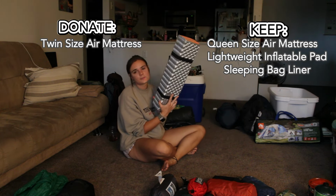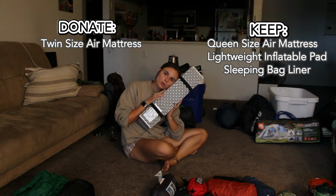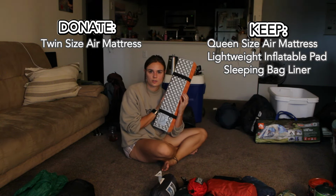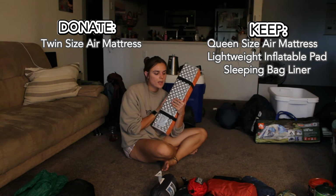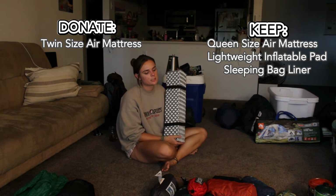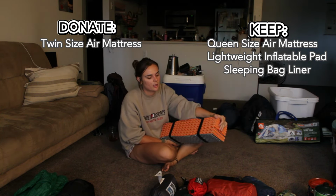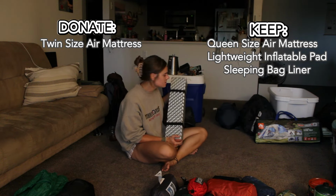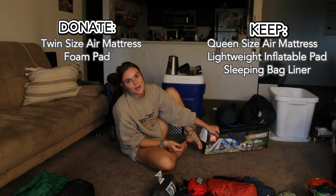Now we have this pad. This is nice for harder ground, especially if you're in a place like the desert where there's going to be like a lot of prickly stuff. It protects your blow-up mattress, and I don't really see myself needing it because there were even times in the desert where I used just my blow-up pad and I didn't have any problems, so I think that I'm just gonna donate this. We're getting to the end, guys, I promise.